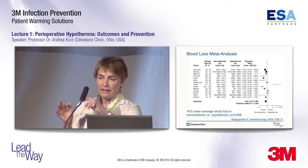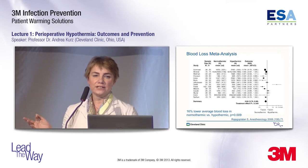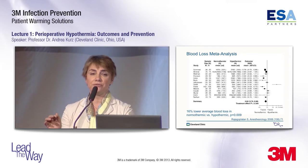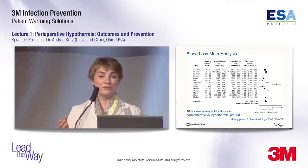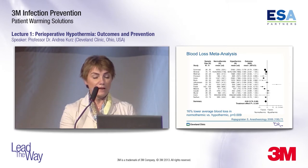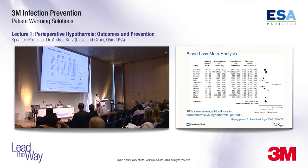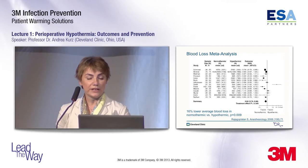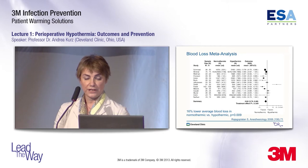I have to say that all the studies I'm presenting were done more than 15 years ago, or some of those, not all, when active warming was new and the standard of care was no warming. What you see here in regards to blood loss, almost all of the studies favor, that's a forest plot, and they favor normothermia. In numbers, there was 16% lower average blood loss in normothermic patients.